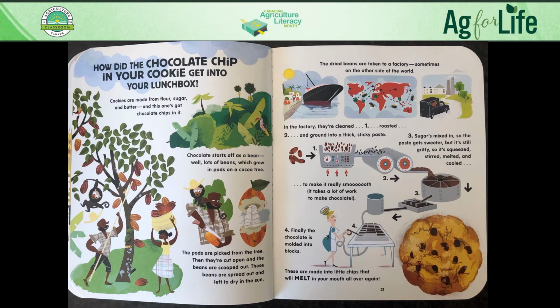In the factory, they are cleaned, roasted, and ground into a thick, sticky paste. Sugar's mixed in so the paste gets sweeter, but it's still gritty, so it's squeezed, stirred, melted, and cooled. To make it really smooth, it takes a lot of work to make chocolate.